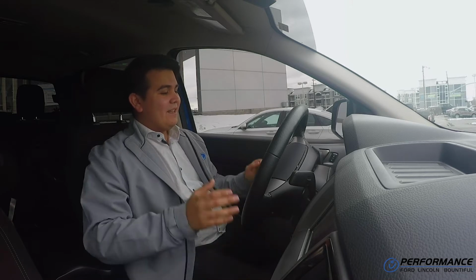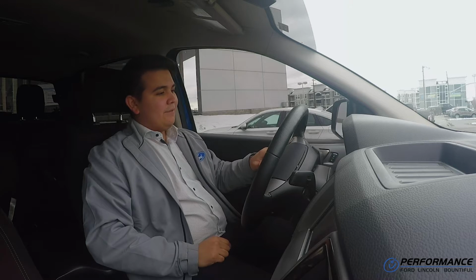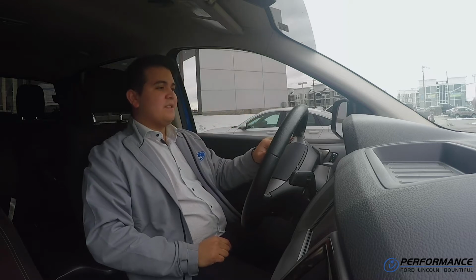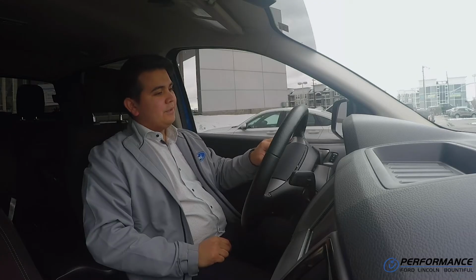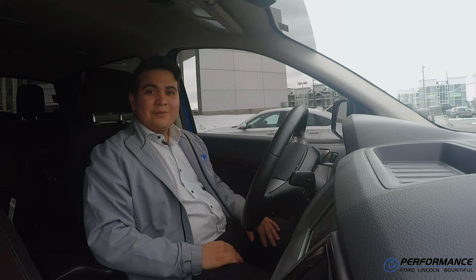And then in the middle here, you'll see that you have a couple of different things. You do have your standard trip stuff, so your speed, your distance to empty, odometer, trip timer, average fuel, all that. Let's see what I'm getting on average. I'm getting 18 right now. It's okay. Admittedly, I kind of put my foot on the floor a lot.